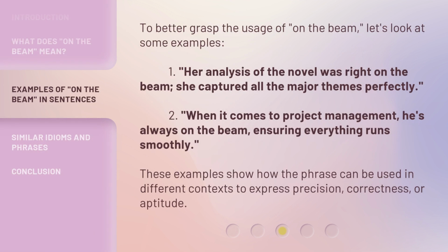To better grasp the usage of on the beam, let's look at some examples. 1. Her analysis of the novel was right on the beam. She captured all the major themes perfectly. 2. When it comes to project management, he's always on the beam, ensuring everything runs smoothly. These examples show how the phrase can be used in different contexts to express precision, correctness, or aptitude.